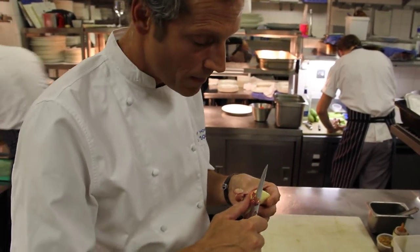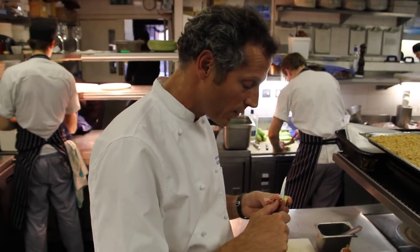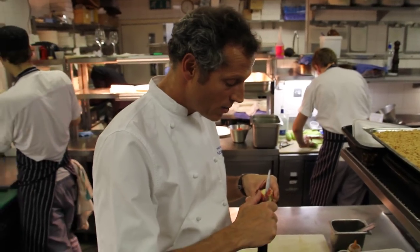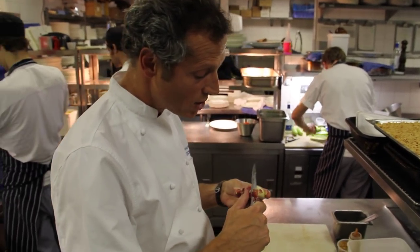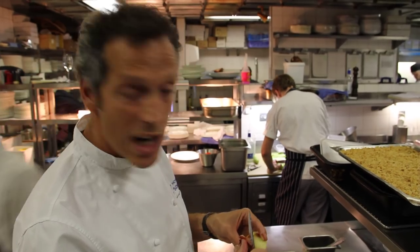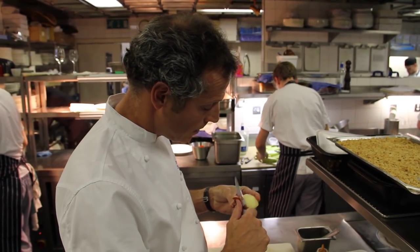We pretty much always have a roast foie gras dish, always based on fruit, always with a sweet and sour feeling to it. Always roast, except for a few weeks in the year, which is actually right now, when we do a foie gras with cherries. And it's good.